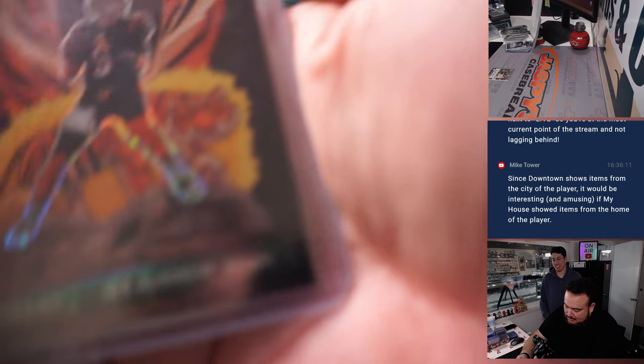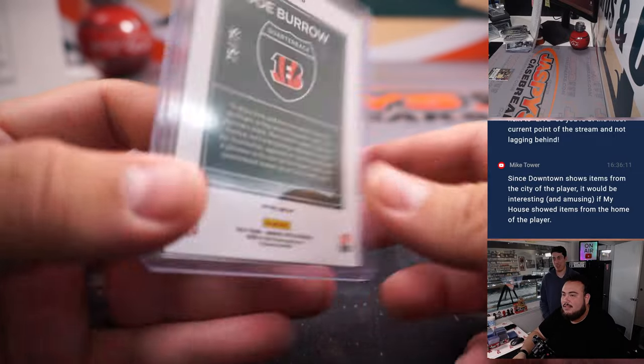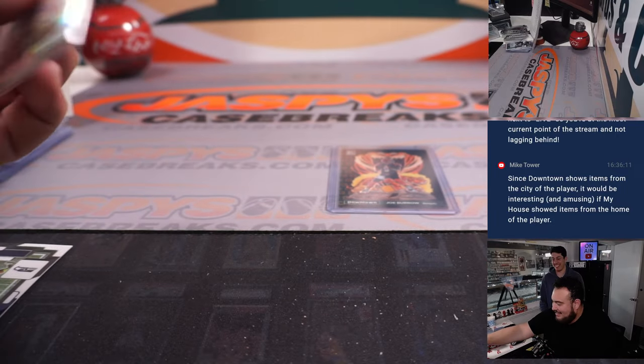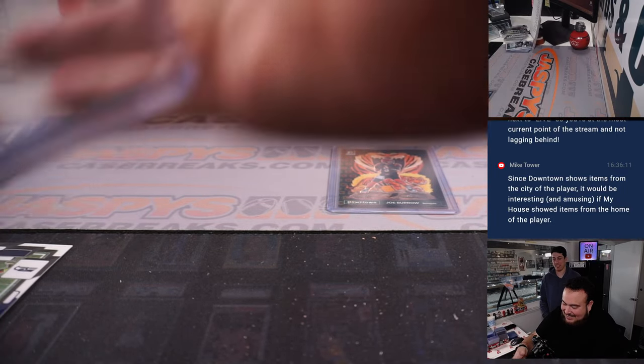Well, at least you called the color. Yeah. I was thinking Burrow. I saw one of them pulled art above the cover. So I was like, well, that's one less taking my odds.